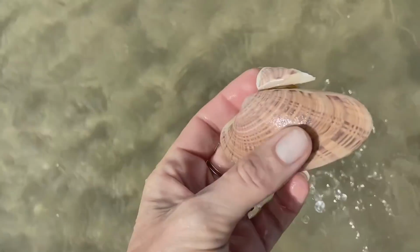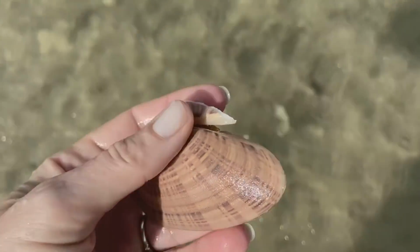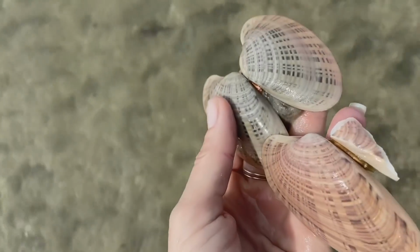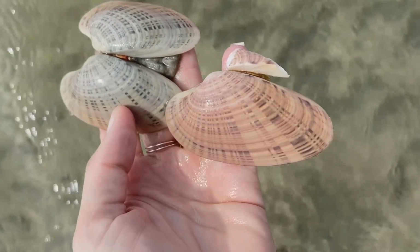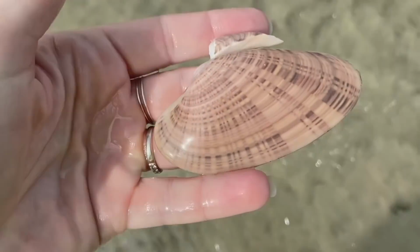And another one. Not too bad, pretty good shape, all things considered. It's got that nice pink undertone color versus the normal, which is like the gray. That's kind of different. Same shell, same species, totally different color. I've decided to keep the pinkish one. Yeah, we'll keep that one.